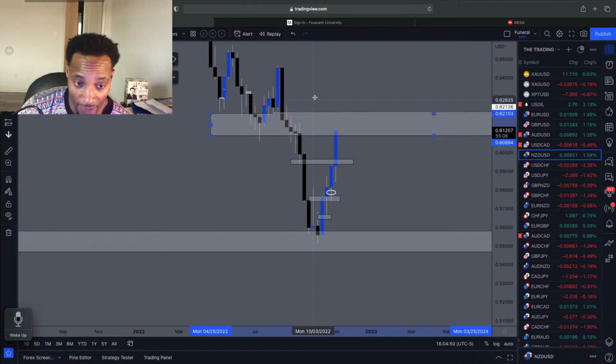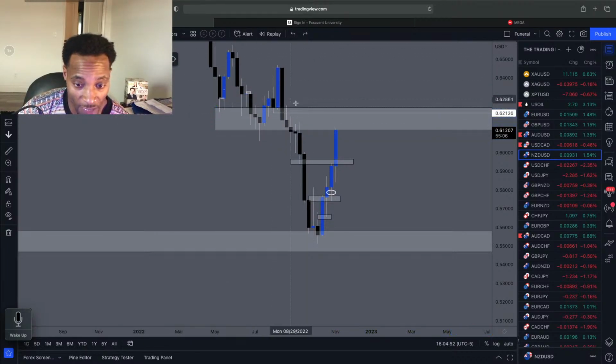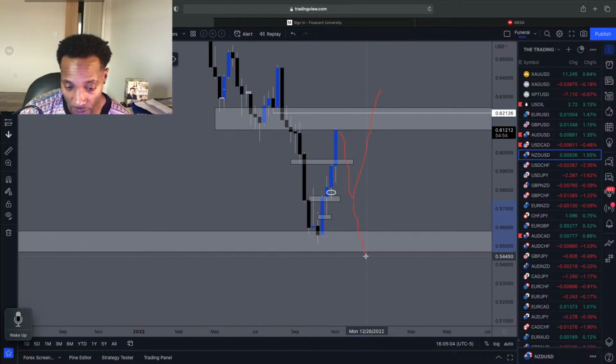There's a possibility that the market could come back and retest previous structure resistance, now turned support, for a move to the upside, but that is quite a ways away. If it does do that, then more than likely there is a lot of bearish pressure, so the market could continue to the downside, but that is a little ways away, and we are looking at the weekly.